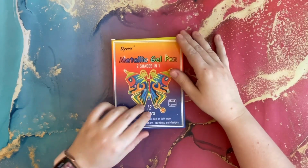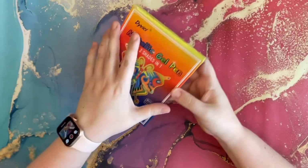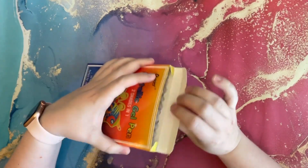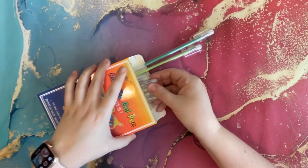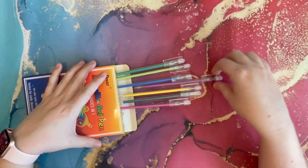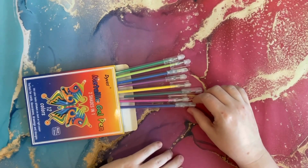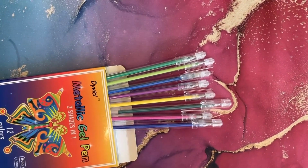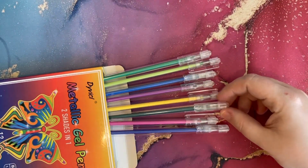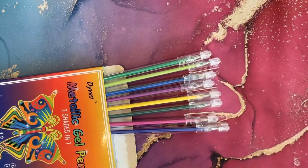One of the first things that I got were the Dyvicl metallic gel pens. These came recommended by another color tuber, and they're pretty amazing. They're very similar to the Pentel Sparkle Pop pens, but they're in a variety of kind of wildish colors, really bright, different jewel tones and things like that. When you look at them, they don't really look like anything special. You can't tell that they're dual metallic just in the container itself.